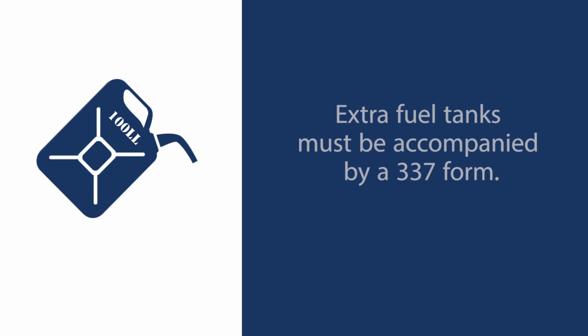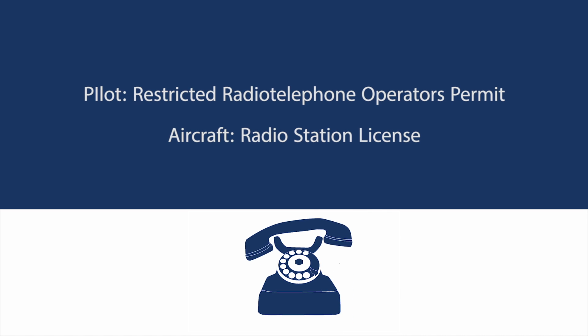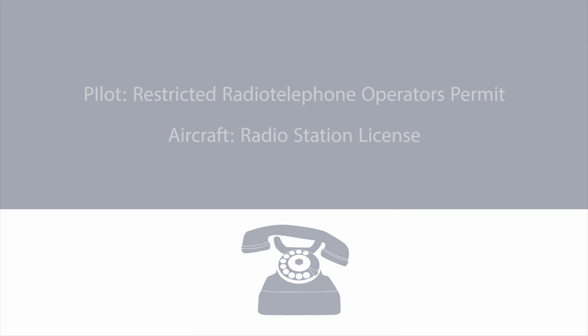If you're installing extra fuel tanks in the baggage or passenger compartment, they must have a 337 form to accompany them on board the aircraft. The pilot in command must have a restricted radio telephone operator's permit, and the airplane must have a radio station license obtained from the FCC.